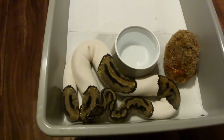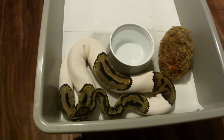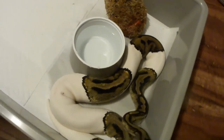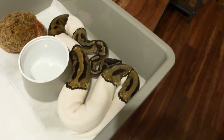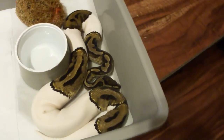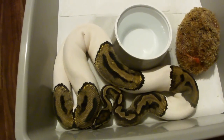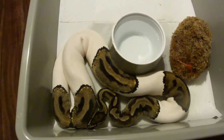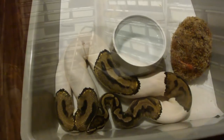We're just kind of in the middle of egg laying and baby hatching season, so I'm hoping she'll get enough body weight back for next season. The only problem with this girl is she decided that she does not like rats and eats mostly mice. So you need a lot of mice to really get a ball python in condition. And she eats mice pretty good. I'm hoping eventually to get those African soft furs to the point where I can start feeding her the African soft furs to maybe make her grow a little faster.